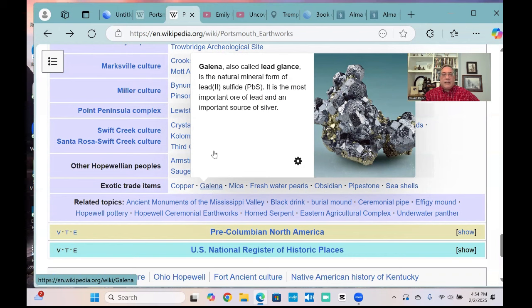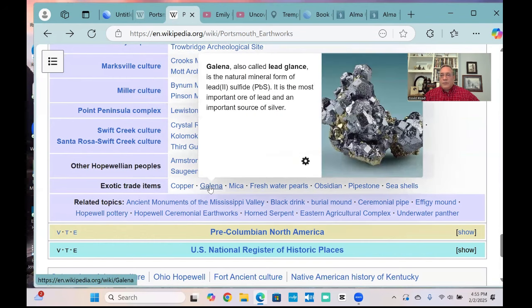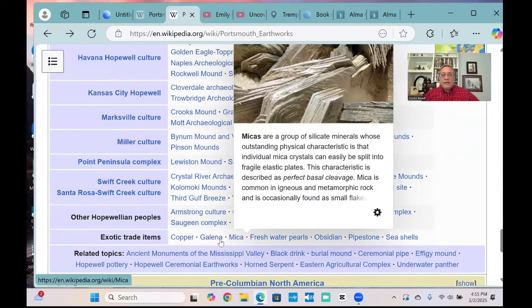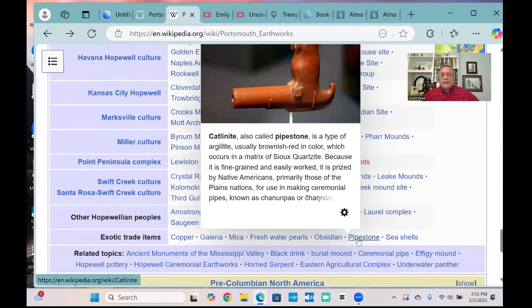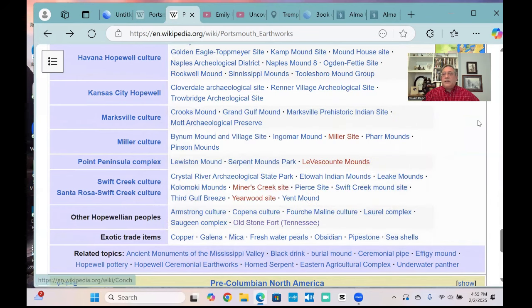But this galena is actually the most important ore for lead and also a source for silver. They see it a lot as a trade item among the Hopewell. I've done prior videos with evidence of working with metals and smelting, and then other things that they found valuable, like the mica, the pearls, obsidian, the pipestone that they like to make pipes with, and the seashells that they liked. So anyway, it's a good site for it.